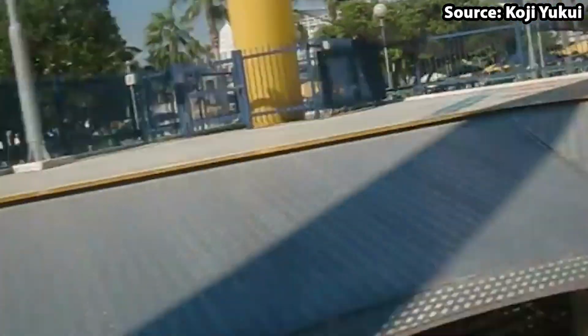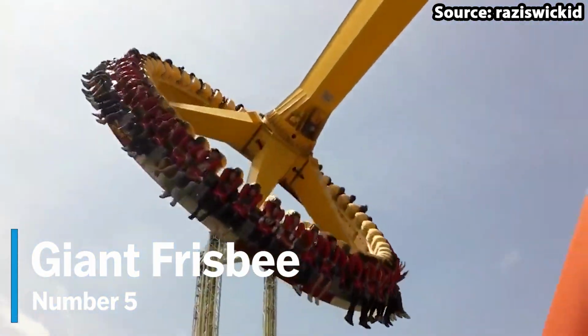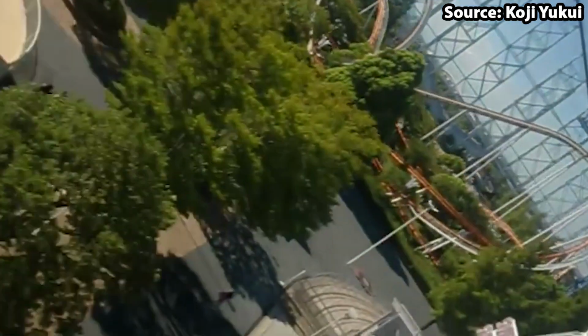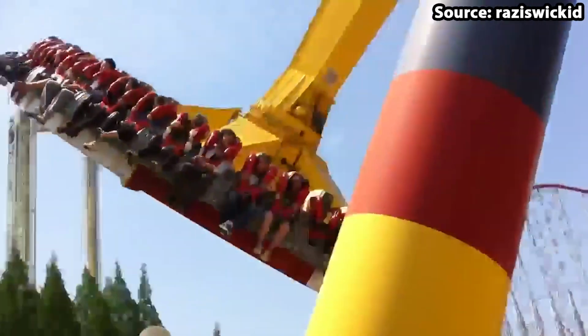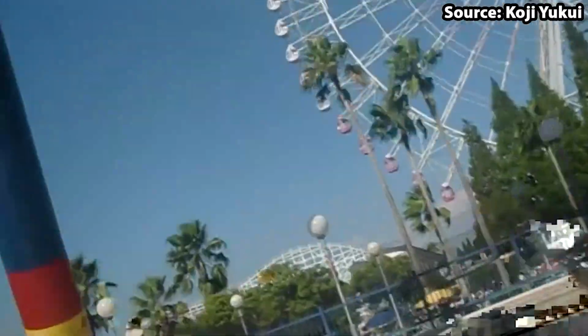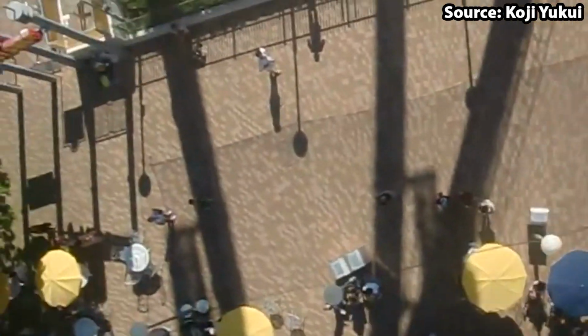Top 5, and coming in for this position we have Giant Frisbee, Nagashima Spa Land's gyro swing, and so with this being one, if not the most common type of ride around the world, for starters, if you are visiting the park on a busy day, then we suggest riding the more unique attractions first.